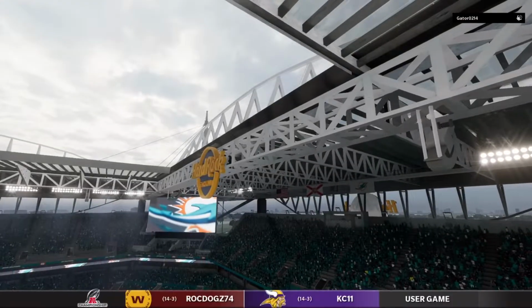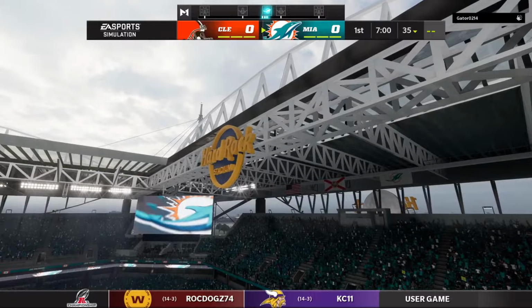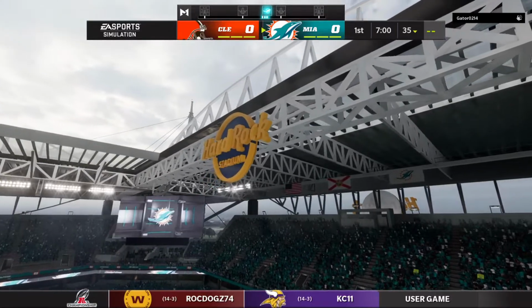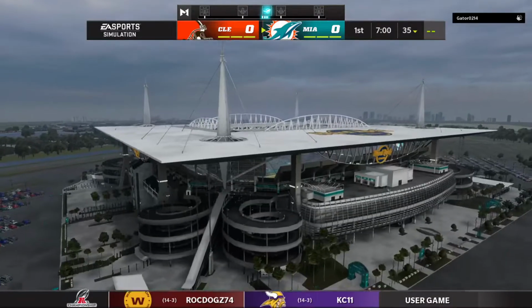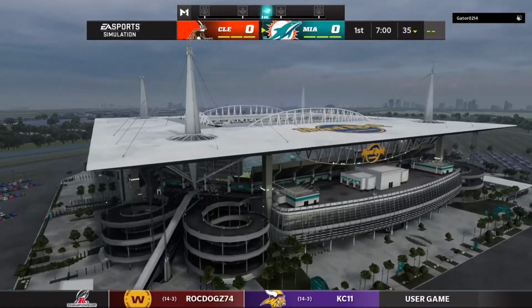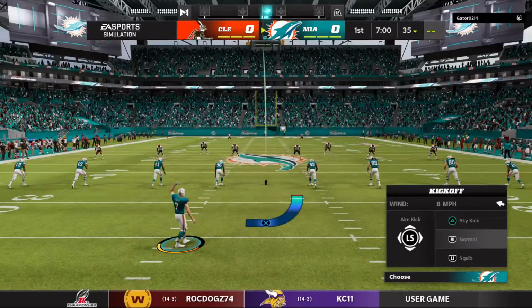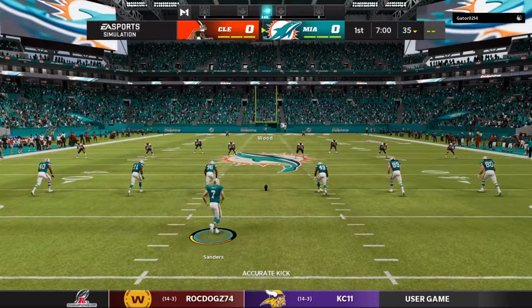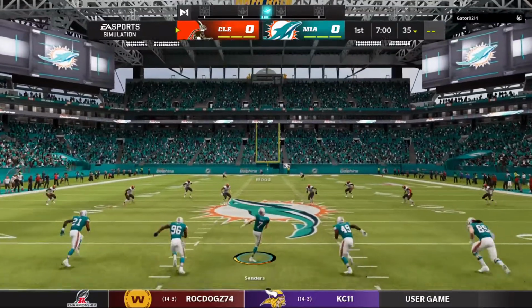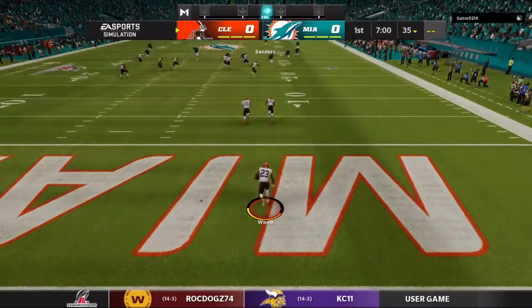Straight ahead, it's a clash to decide the AFC's representative in the Super Bowl. And it'll be a great one between the Cleveland Browns and the Miami Dolphins. A trip to sunny Arizona for Super Bowl 57. The AFC title game is underway.